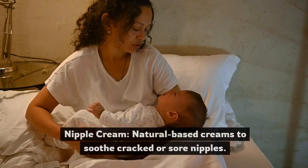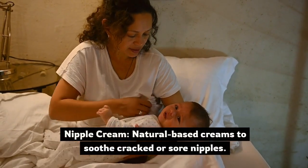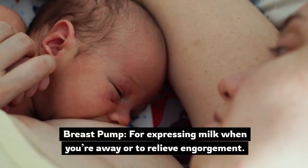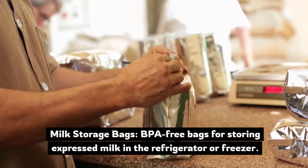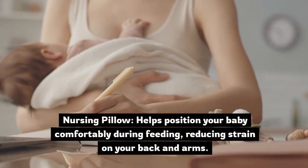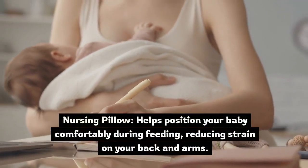Breastfeeding support gear. Nipple cream, natural-based creams to soothe cracked or sore nipples. Breast pump, for expressing milk when you're away or to relieve engorgement. Milk storage bags, BPA-free bags for storing expressed milk in the refrigerator or freezer. Nursing pillow, helps position your baby comfortably during feeding, reducing strain on your back and arms.